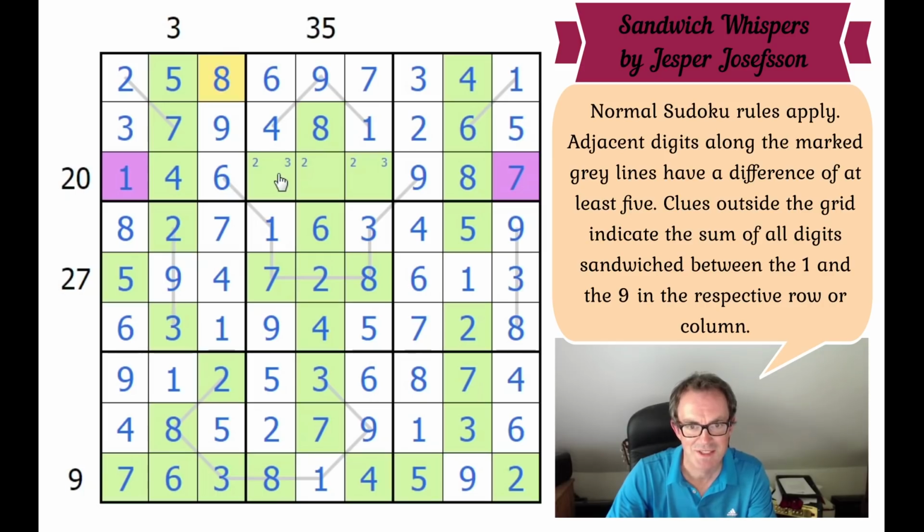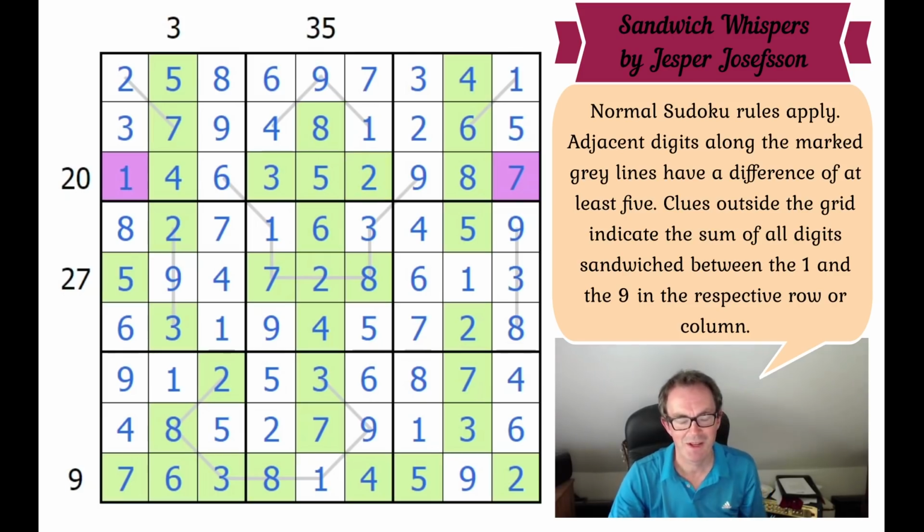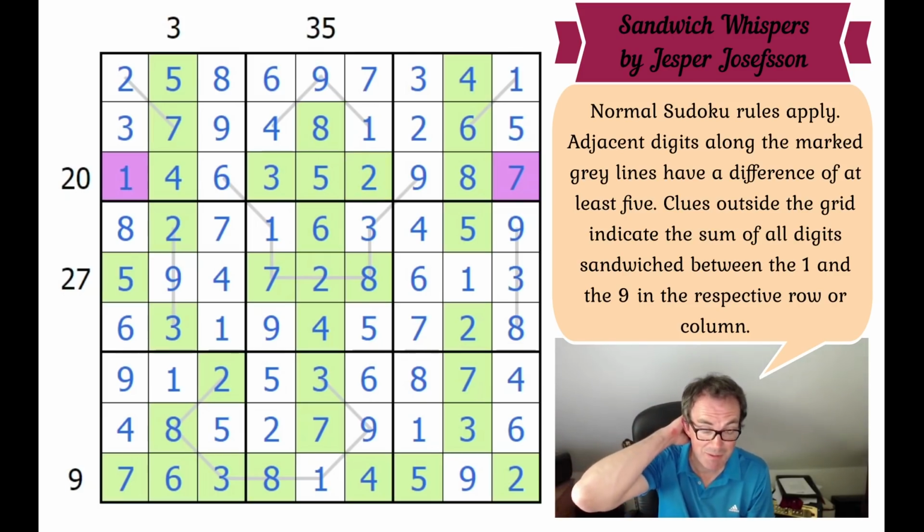That's an 8 by Sudoku, and you can see that hopefully, if I haven't made a mistake, these 3 squares have got to be 2, 3 and 5, and we should just be able to place them like that. And that is how to solve Jesper's absolutely brilliant puzzle.